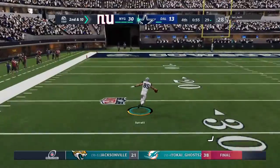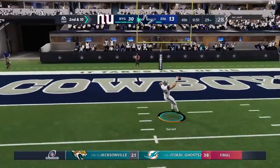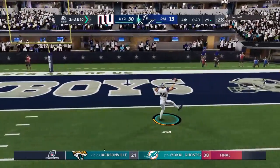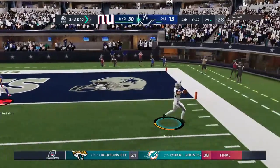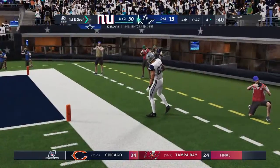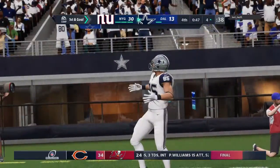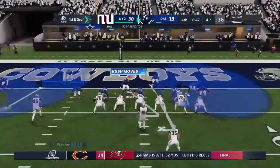Looking left side, and it's complete. 20, 10, 5. And finally out of bounds inside the 5 at the 4. A big play there on the catch and run. 67 yards.